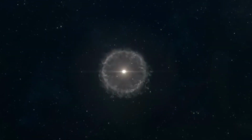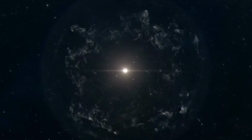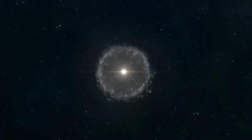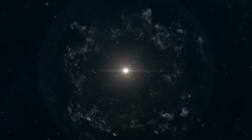Some scientists think Oumuamua could be a fragment of a larger object, possibly a planet or moon that got knocked out of its original star system by another star. If that's true, it may have been wandering through space for a very long time before it entered our solar system. Others think it could have broken apart near a star, which might explain its unusual shape.